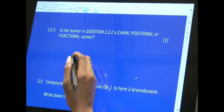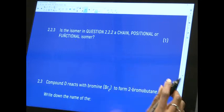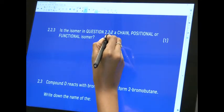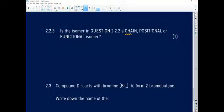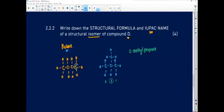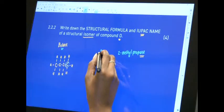Now we are asked in question 2.2.3, is the isomer in question 2.2.2 a chain isomer, a positional isomer, or a functional isomer? So let's go back here. As you can see, this was an alkane. I still stayed with alkane. I didn't have any double bonds or triple bonds, and so forth. So what happened is it's just the chain.